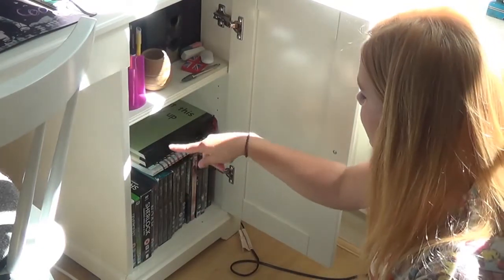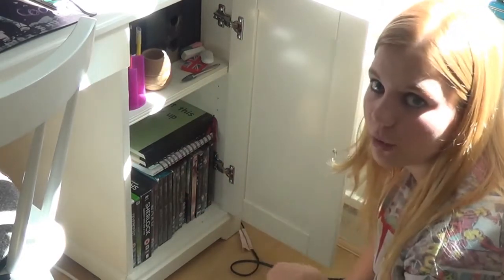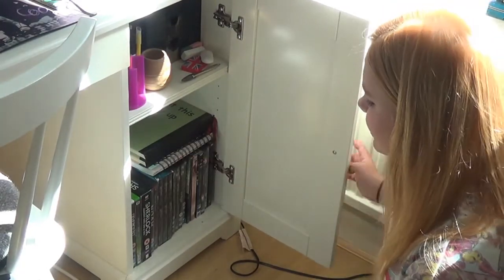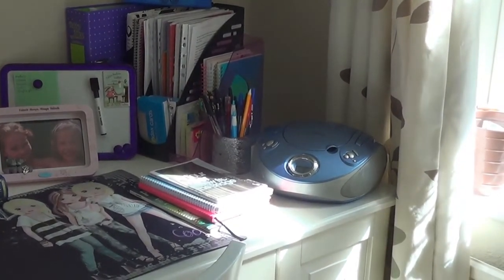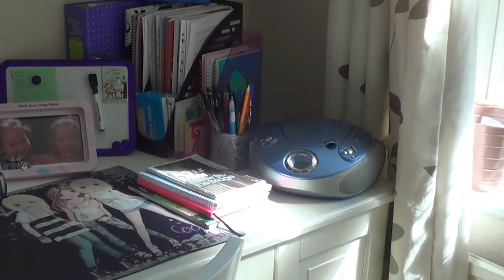Then I have my CDs, and then I have all my DVDs that are mine because I bought them or I got them, and I hate keeping them with the other DVDs downstairs because they are mine. And then I just have some random notebooks here because I couldn't find any other space for them. And then as we move on up on my desk, there's my radio, which is, I have no idea where it's from. It's really, really old, the antenna's broken so I can't actually listen to the radio, I just play CDs on it. And I actually keep it there just for how it looks.